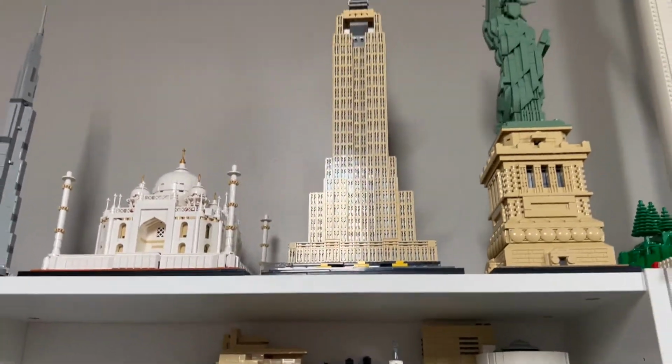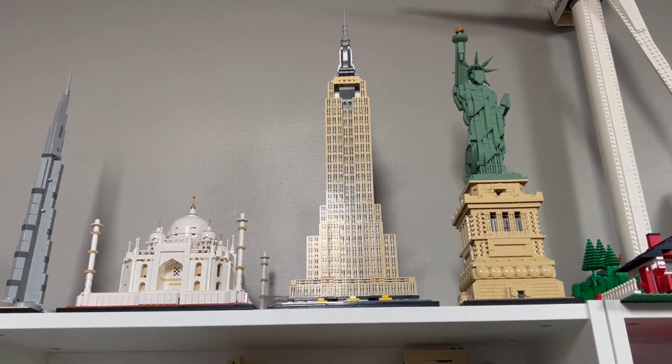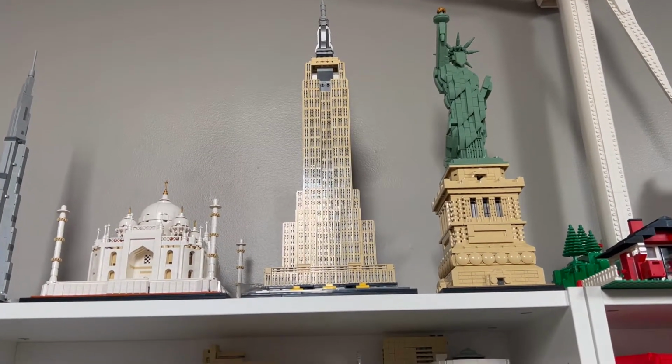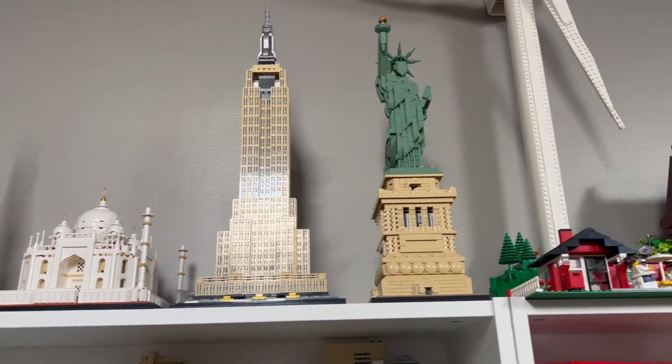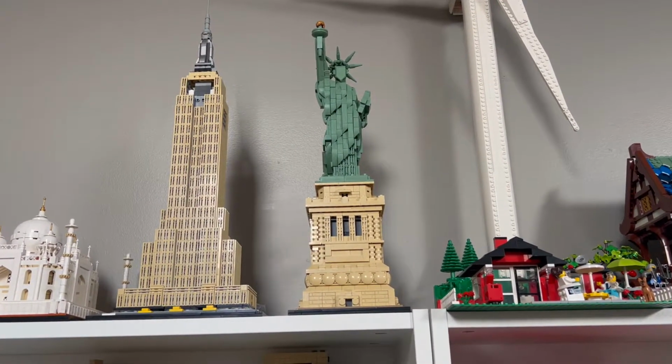We've got the big version of the Empire State Building, which has a giant hole in the top because I'm clumsy and knocked into something and it broke. Actually, the dog kind of broke it riding in the backseat of the car, and don't ask. And then last but not least, we've got the Statue of Liberty there, Lady Liberty.